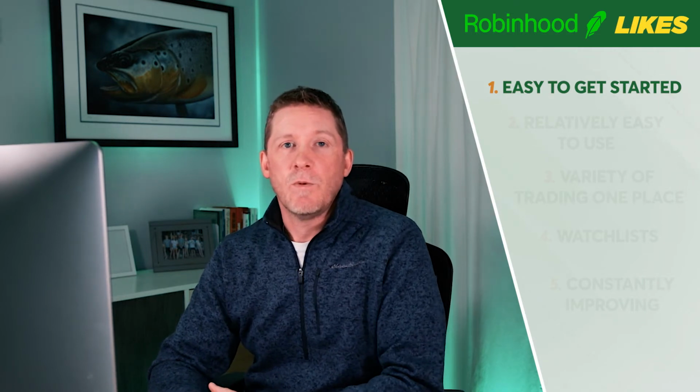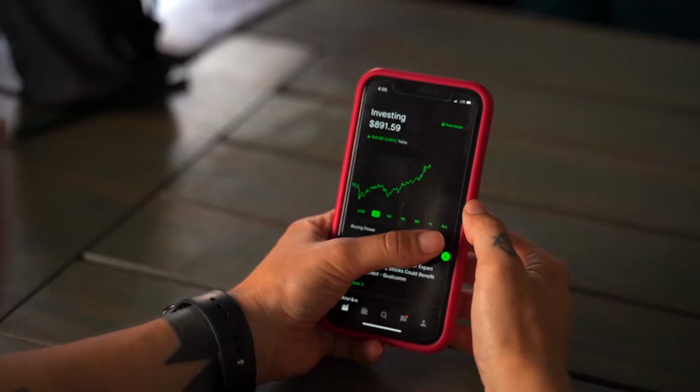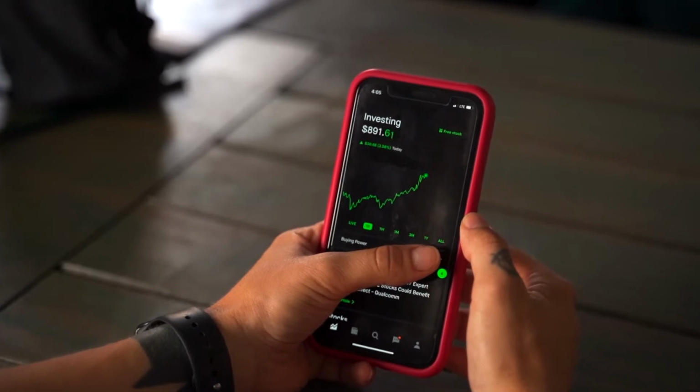First is that it's relatively easy to get started. There's kind of a low barrier to entry where you simply download the app onto your phone or log in on their website and sign up for a free account. And then you can connect your bank account and transfer funds over and start investing, probably within a few days. So the barrier to entry is pretty low for most people. And so I really like that about it.